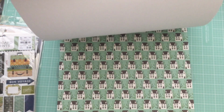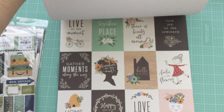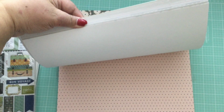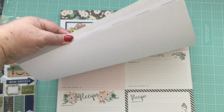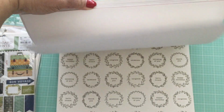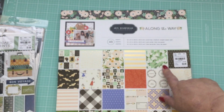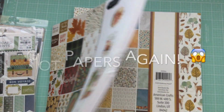So there you guys go, home. And then look at that. Look at that, guys. So cute. Again, it goes back. So this is like two of each design. Not bad, guys. Look at that. So good. Okay, it's the same thing, guys. So it's really, really cute. So that is along the way. You saw the Auburn Lane. And then, I don't know why, but I did it again.